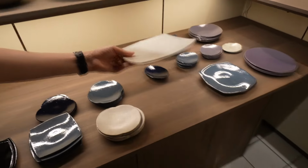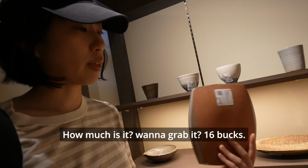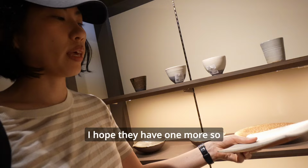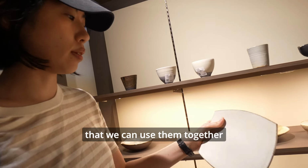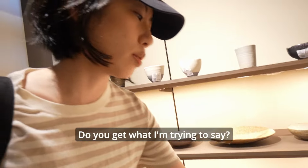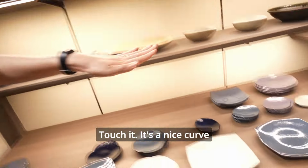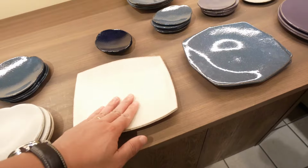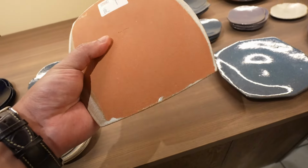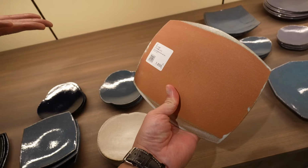I like this one. How much is it? Wanna grab it? $16. I hope they have one more so that we can use them together. I guess we have a set of, right? We have two. Do you get what I'm trying to say? Touch it. Nice color. What's the material? What is this? Can you see that?